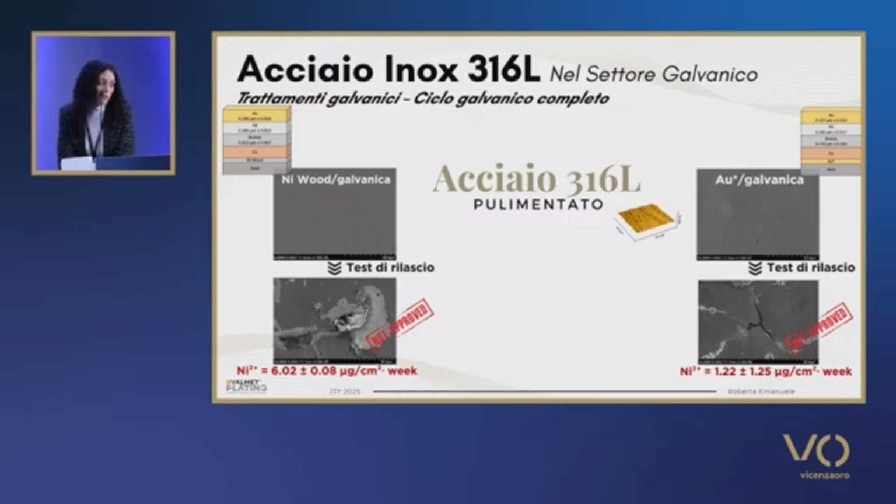In the other case, we have 1, 2, 5. In these SEM images, there are cracks visible, as well as results of the corrosion. That white part is copper that is released by the layers underneath the substrate.